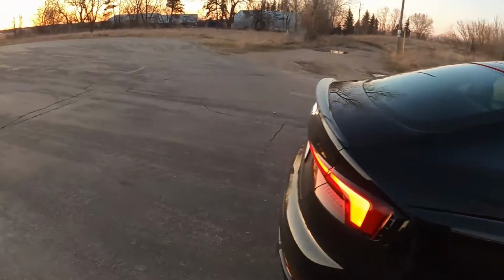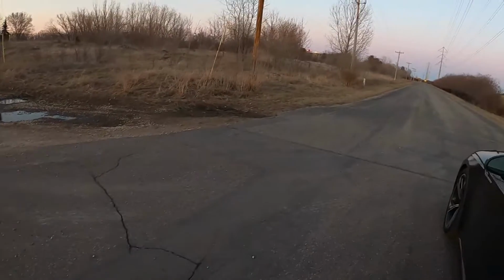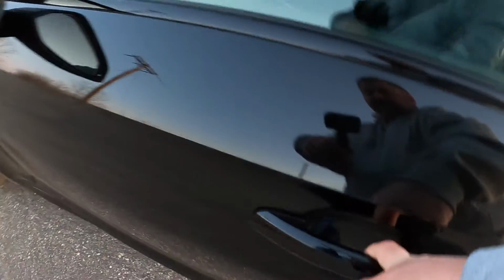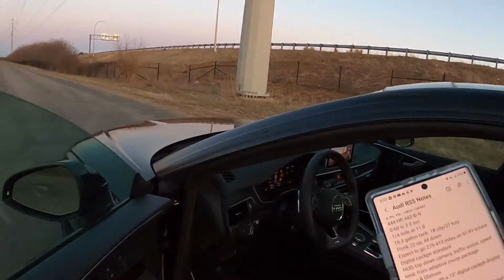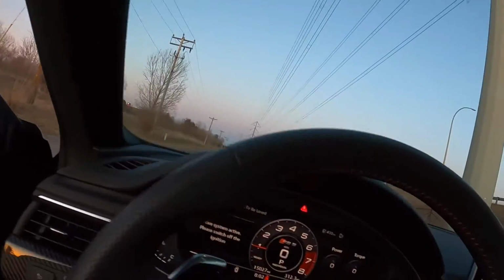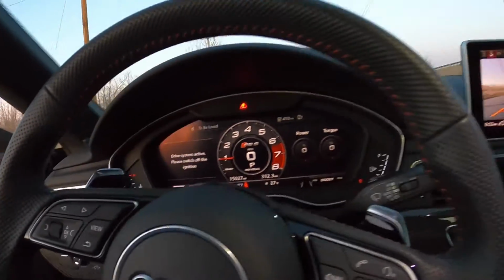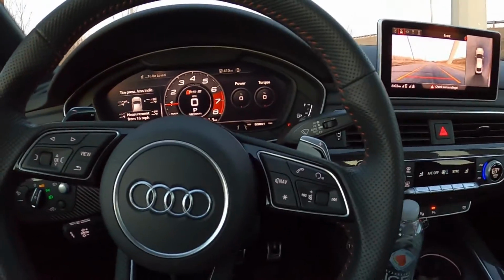All right, for the next part, we'll go inside the car. We'll warm up because it is like 30 degrees here right now. I like the pull up on the handle. All right, let's get warm. It is a little bit cold out there.